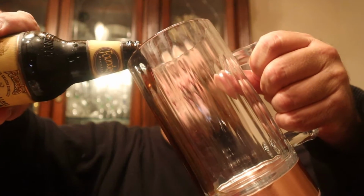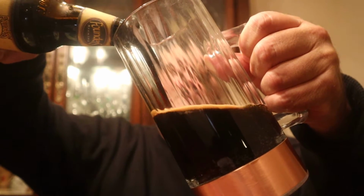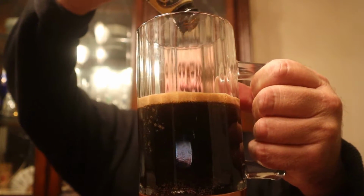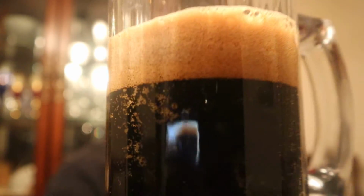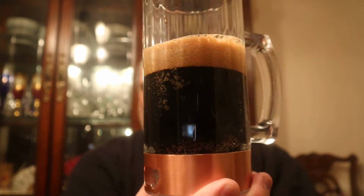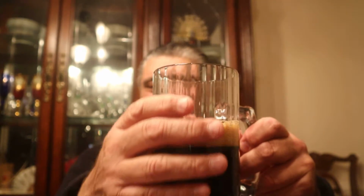This is 12% ABV, and of course, it is out of Michigan, right? Founders. So let's give her a pour. Oh, look at that, ladies and gentlemen. Come on, I want a little roughness there. Yeah. All right, look at it. Isn't that beautiful? Copper glass with an opener in it. Just a big, beautiful, heavy glass. Doesn't get any better than this, folks. All right, so I'll hold it up to the light. Very dark, very dark.